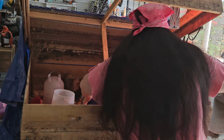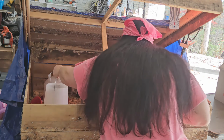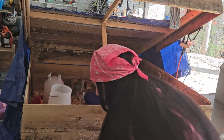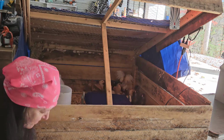I am trying to figure out the best place to put the heat plate in the brooder so that it won't be underneath the heat lamp, because I don't want the heat plate to get too hot.